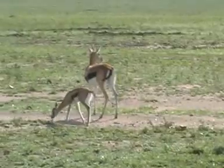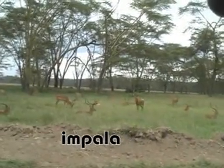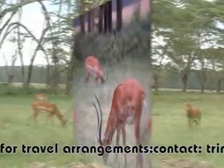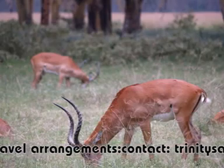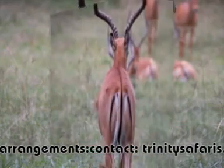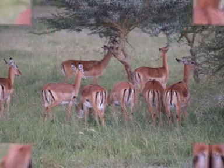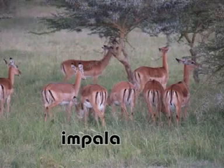The impala is a member of the antelope family, and it's a medium-sized animal. Now you'll realize that the difference between the male and the female is that a female impala does not have horns. As well, the impala is a browser and a grazer. There is one dominant impala who will stay with many females, and always he'll be fighting off the other males who want to come in and try to take over the group of females.